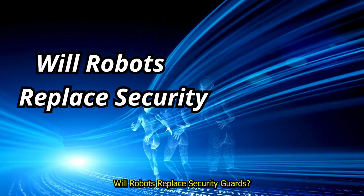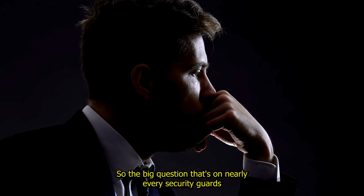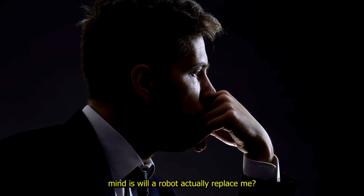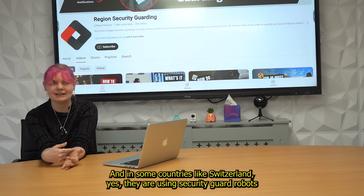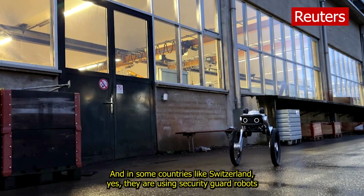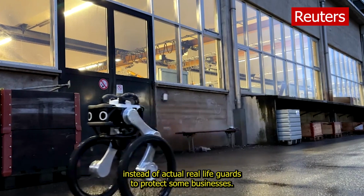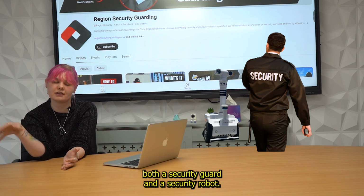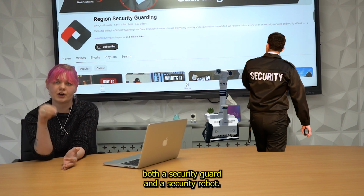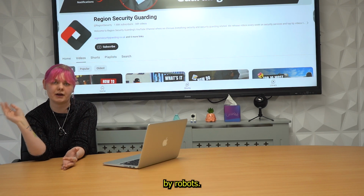Will robots replace security guards? So, the big question that's on nearly every security guard's mind is, will a robot actually replace me? And in some countries like Switzerland, yes, they are using security guard robots instead of actual real-life guards to protect some businesses. But overall, most businesses want to use both a security guard and a security robot. So we don't think it's likely that security guards will get replaced by robots.